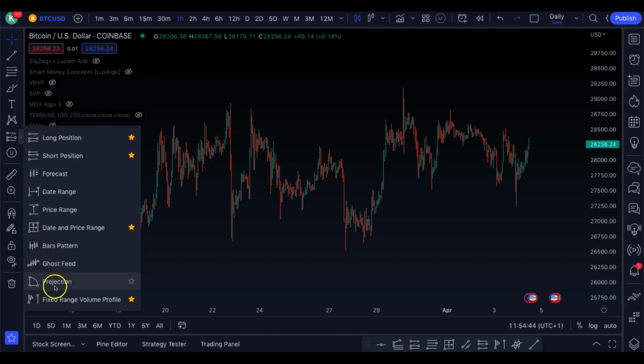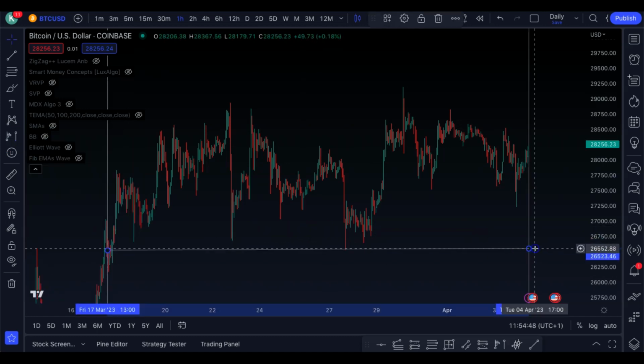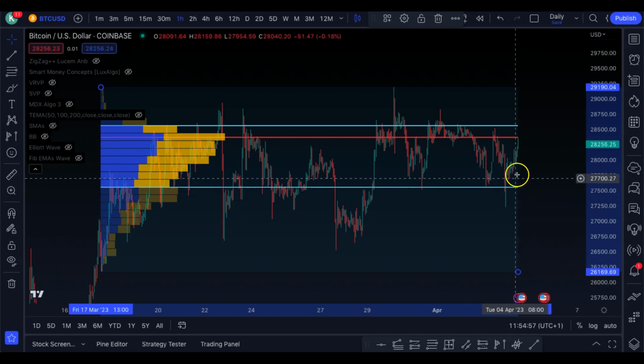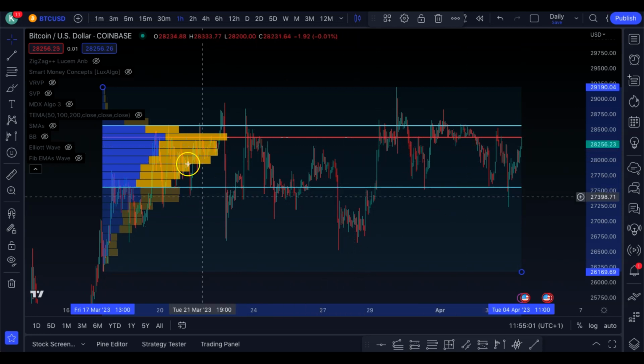So I'm going to draw a fixed range from where we found support initially here. I'm going to draw all the way to here. Last night we had this fake out here, but then we came back into the middle of this range yet again, and now we're heading back to this point of control. And for 2 weeks now, we've just pretty much been dancing.